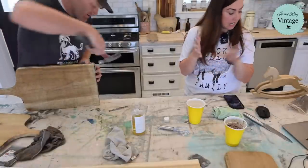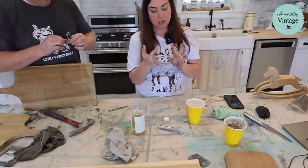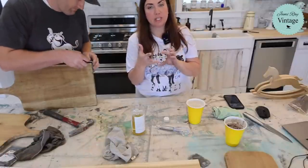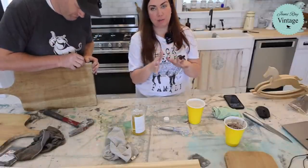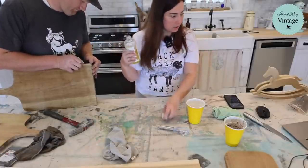Caitlin, for the stain, I've been using Sweet Pickens Suitcase. We have zinc, which we haven't mixed up yet, and then flour sack. So we did just water and then the milk paint for the base coat, and then hemp oil and flour sack for the top coat.